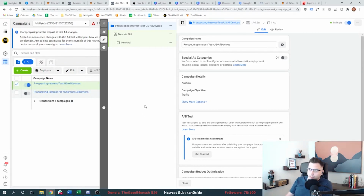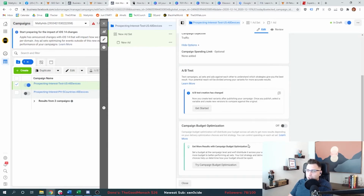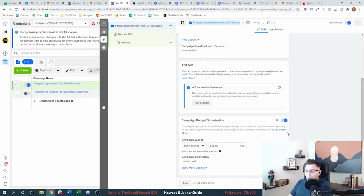This is what Facebook ads looks like. All right, so it's an auction. Again, Facebook and Google are auction models for bidding. So you are competing against other advertisers for real estate on Facebook or Instagram or on Google search or on YouTube. You have to pay to play. We've set it up as a traffic campaign. You could have a conversion campaign depending on if you're set up there. Campaign budget optimization is on. So this is supposed to be a default feature. Facebook has pushed this back.